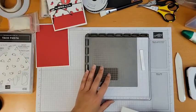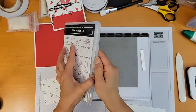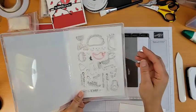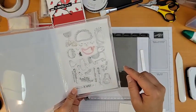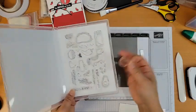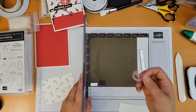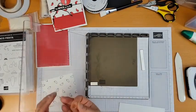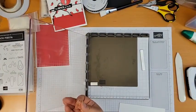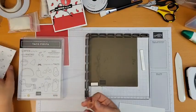Okay, so what I'm going to do, I need the big chili pepper. I'm going to do the chili pepper first, and then I will color it in. Oh, there it is, right in front of me. So I'll stamp the outline of the chili pepper, and then I will color it in, and then we'll put the face on top, so I don't have to color over top of the face.